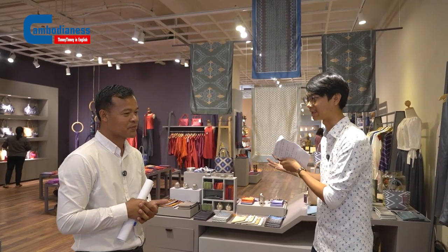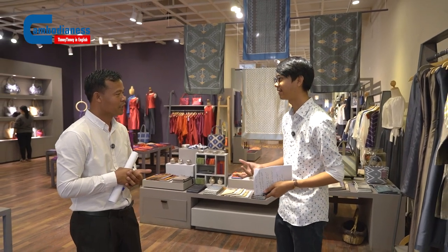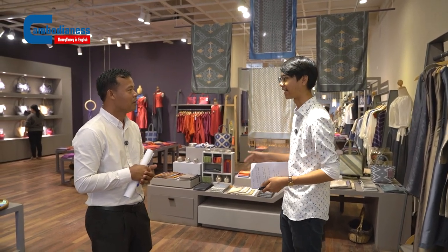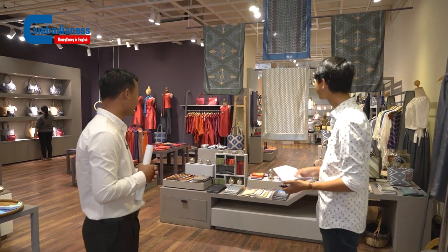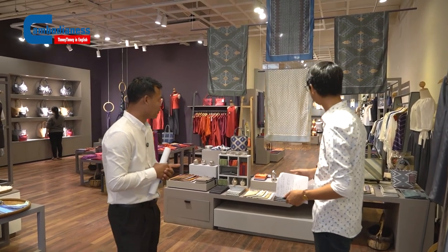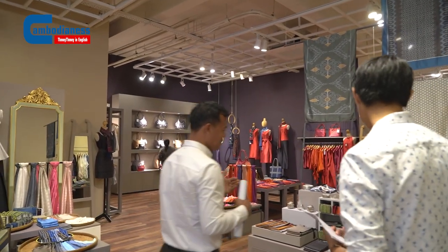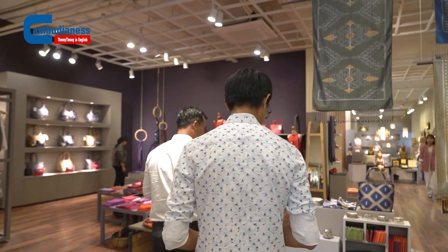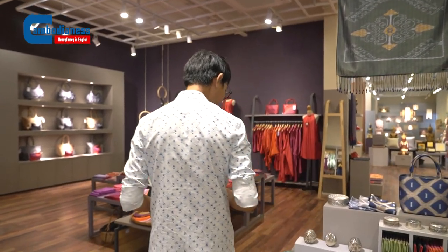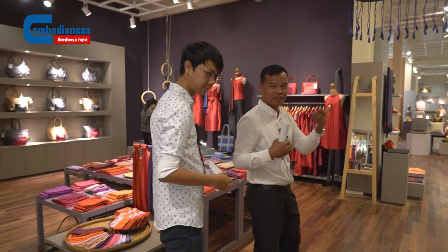The hard one is stone, and the soft one is silk. So what are the most purchased items here at Artisans? The most purchased item, we have to identify, because it is based on preference. But for the tourists, for example, we can identify which country they come from most.